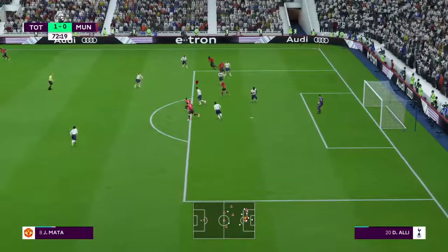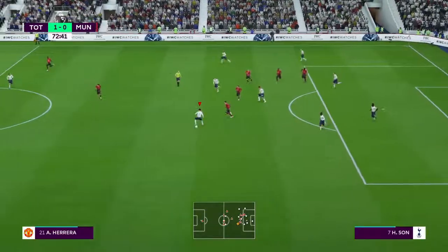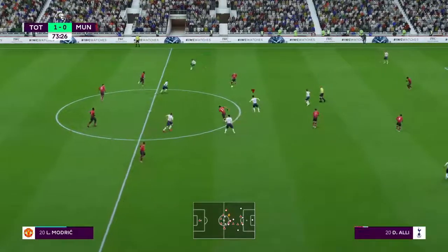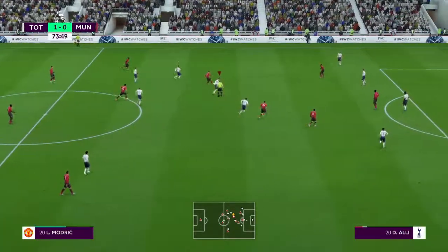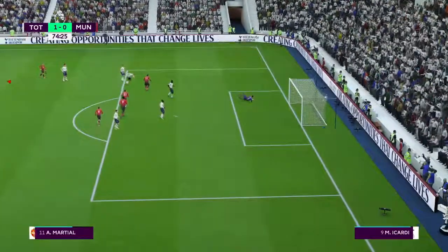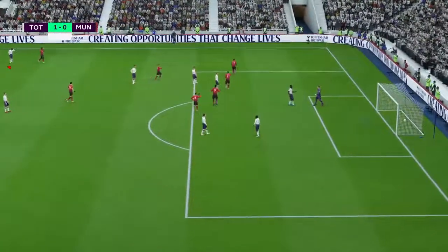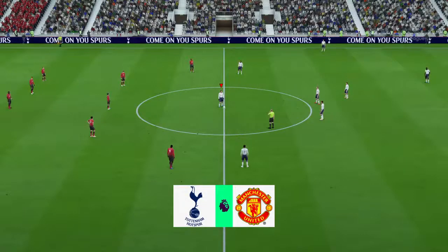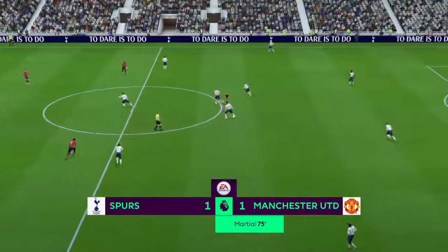Darting infield now. Quick-witted and quick in his movement too to intercept there. Manchester United want to make a change now. It's with Herrera, and he could get away here. And Manchester United are level. Oh, the writing had been on the wall. So away we go at 1-1.